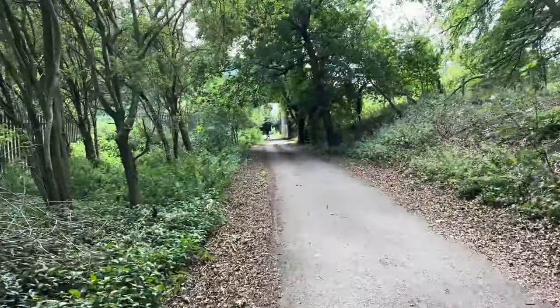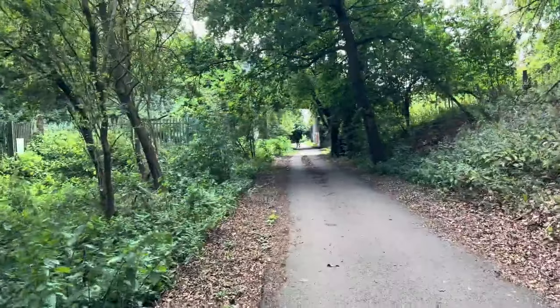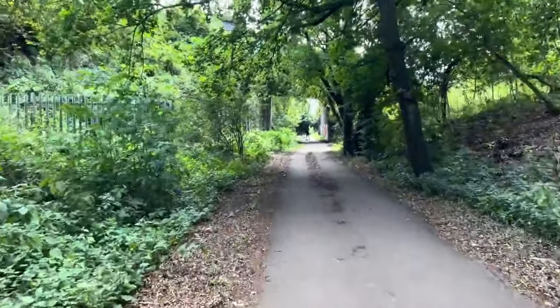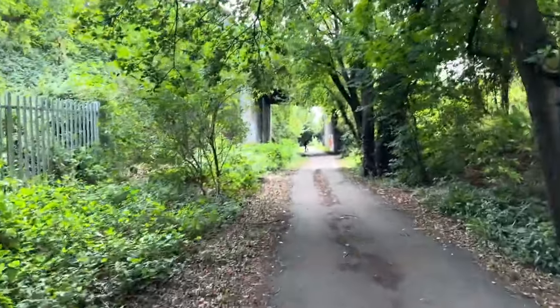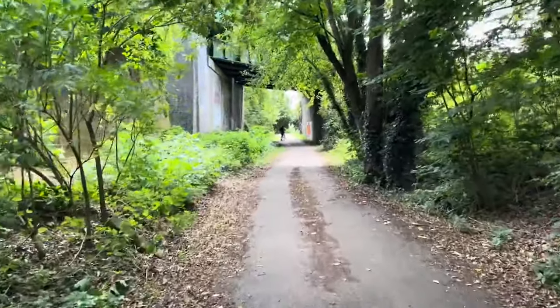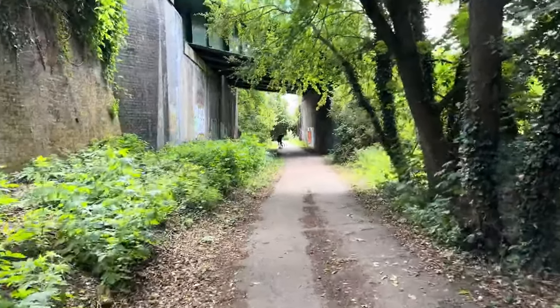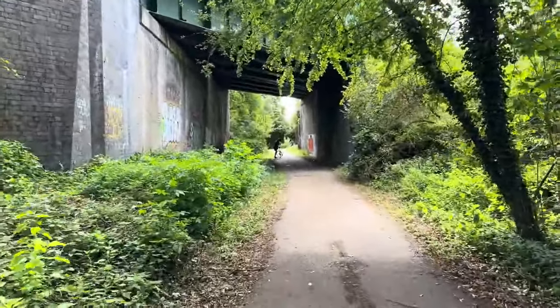Just curving back round again now and going underneath the Midland Main Line. This is where the two lines crossed over when both were in existence. And yeah, nothing much here really, just a bridge underneath over the top of the old railway line.